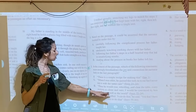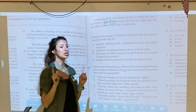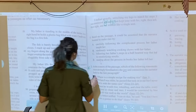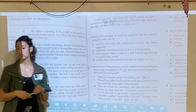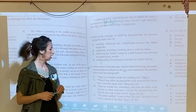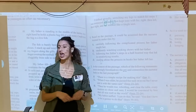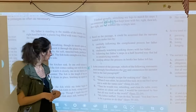Now, we're not even going to go to the passage because I'm going to read every answer choice, and I want you to listen for something that matches the word joy. Okay, it means it has to be positive. Letter F. There is a simple recipe for making rice. Is there joy in that answer choice? Nah. Okay. When I was older, he passed this task on to me, but I never did it with the same care. No. Is that joy? No. No. Cross it off.